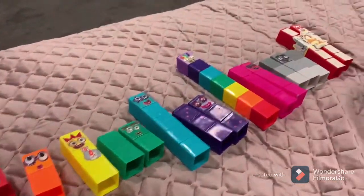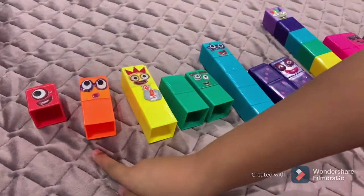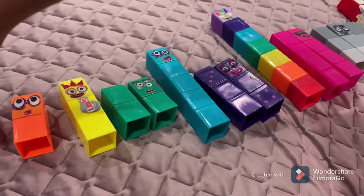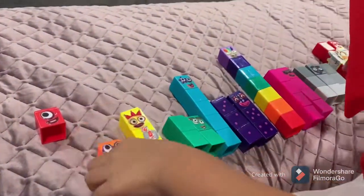1, 2, 3, 4, 5, Numberblocks, 6, 7, 8, 9, 10, Numberblocks. 1 and another 1 is 2 and another 1 is 3. That's 3. 5, 4, 3, 2, 1. Time's off. Number fun. You can count on us with the Numberblocks. Hang on a second there.